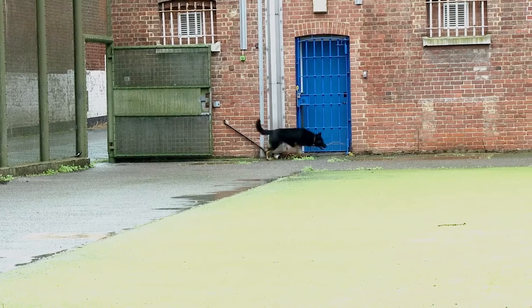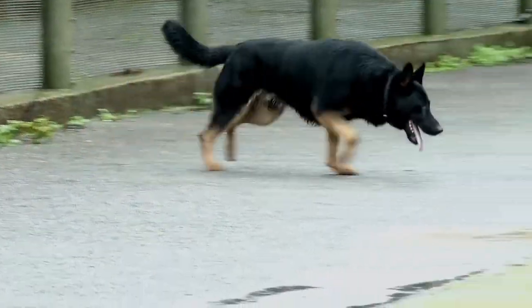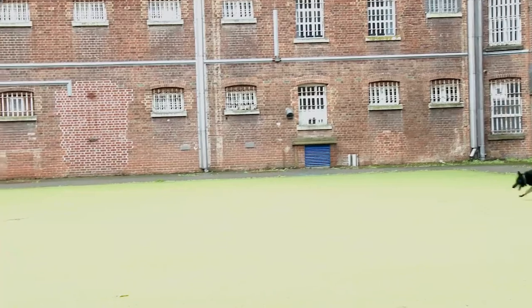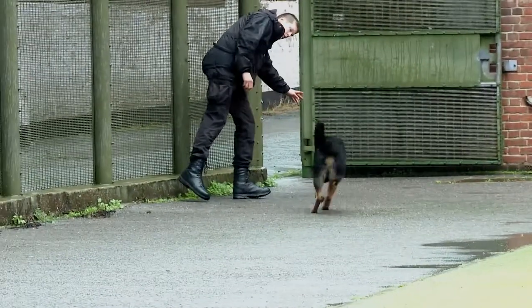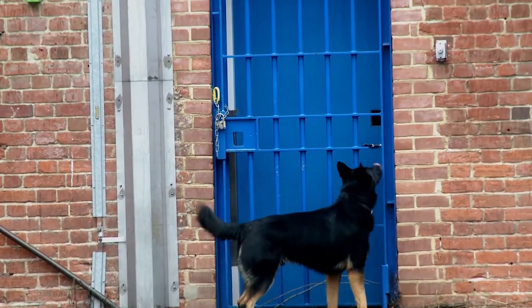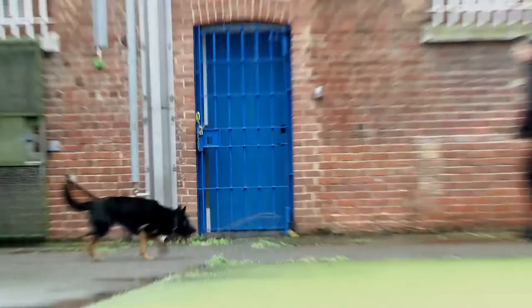Let's see what happens with this one, because this one's up high. We've only just started introducing higher articles. So what you'll find is the way he's actually searching, there's a lot of nose on the ground, so it's almost like an education thing with getting used to it's not always on the ground, there are going to be some up high. But you'll find the indication will still be the same, it'll be that stand over and looking up at it. There we go. Oh, look at that. Thank you very much. Well, that was very nice.